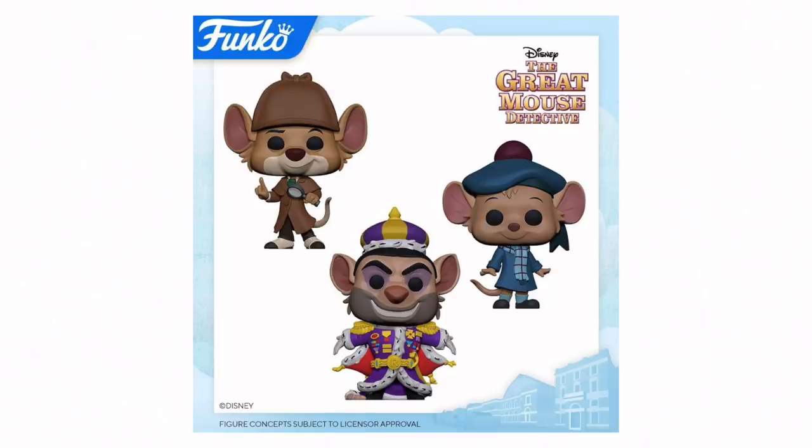But anyways, guys, here they are. There's the three of them coming out. I think they're really great. These are going to be cool ones. I might have to watch the movie, and then if I watch it, maybe I'll want to pick them up after. But yeah, they do look pretty cute, and I'm excited about these ones.